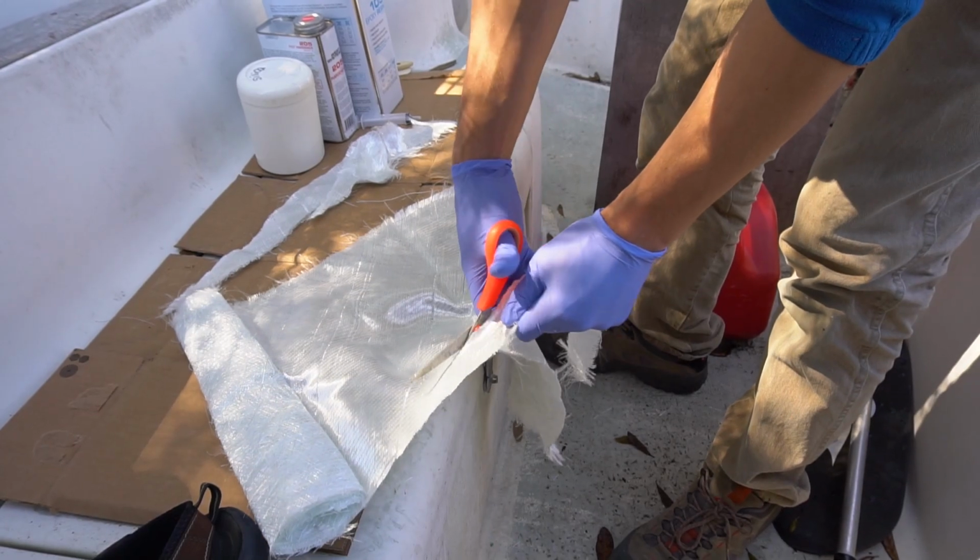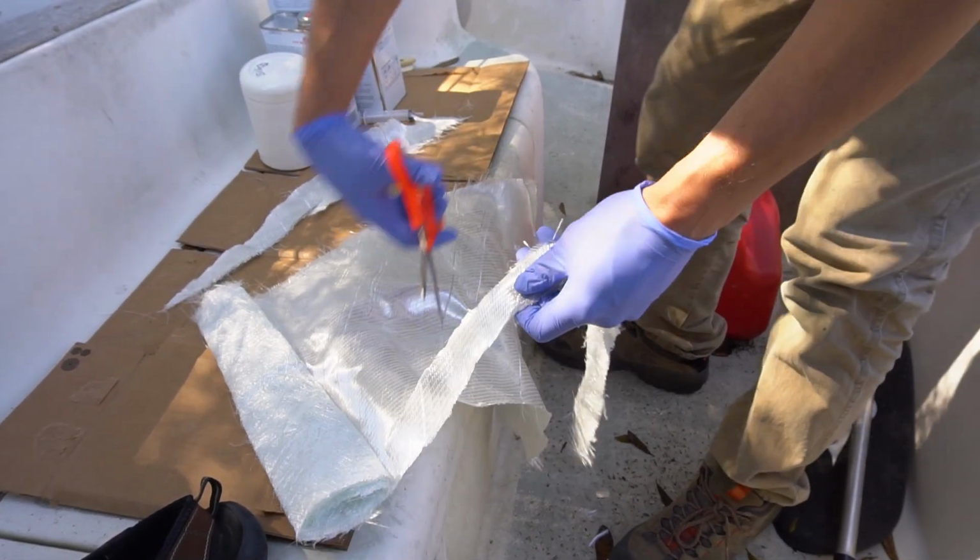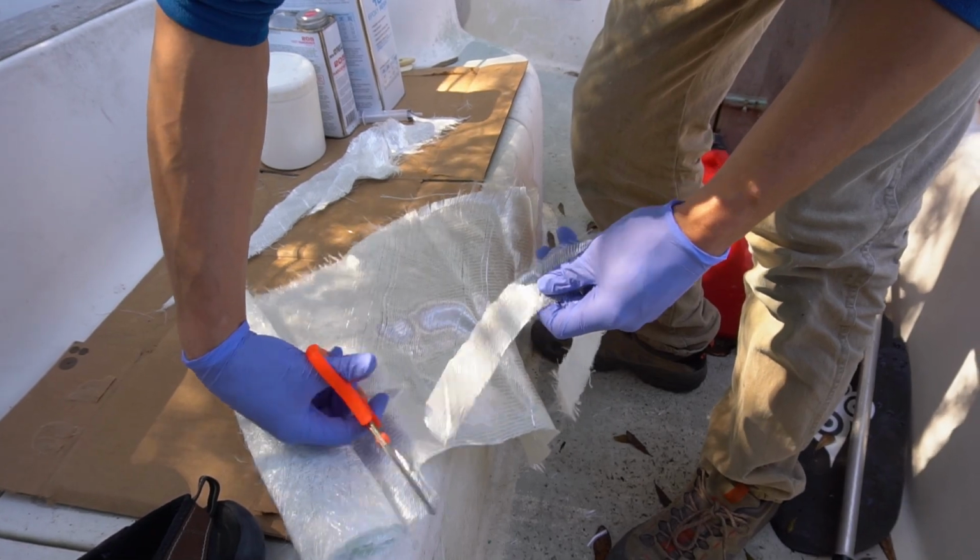If you've watched our last season in the Bahamas, you probably know that we were taking on lots of water through our anchor locker. So it was time to fully seal it. I was getting really tired of having a wet bed every time we would have to beat into waves. Getting ready for glass. Finally gonna seal up that anchor locker.